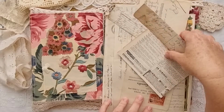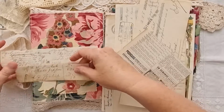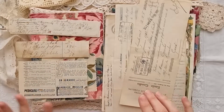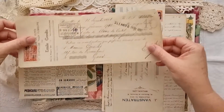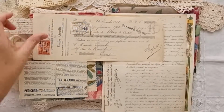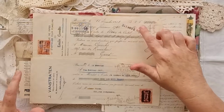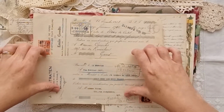These were little pieces of ledger, and they look fantastic collaged on a page. That's from a French fashion magazine, so that will be slightly different obviously for each one. I've also included 2 whole French receipts from the 1920s and 1930s. Same companies, but obviously stamps and wording will be slightly different.